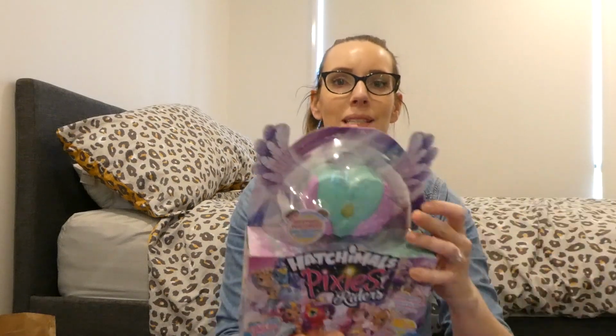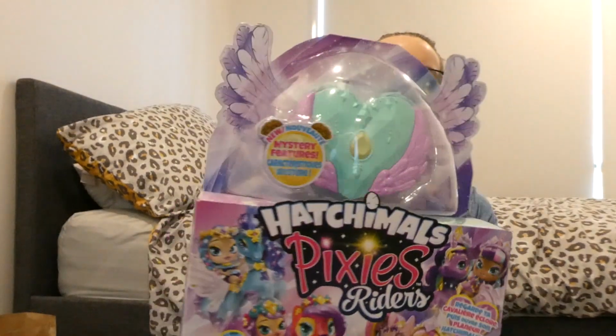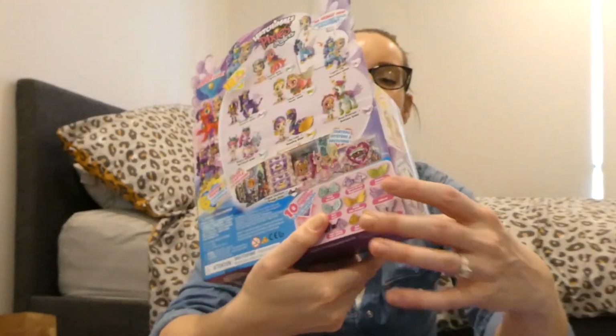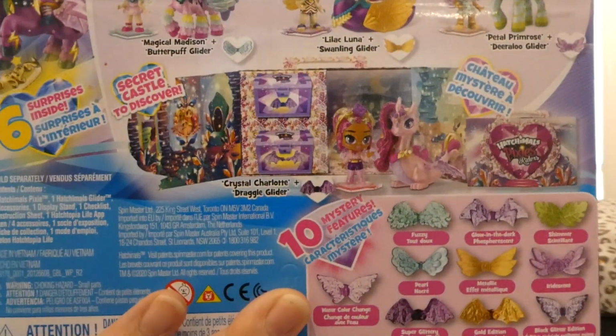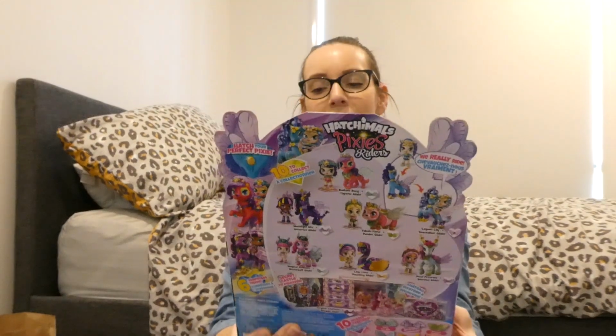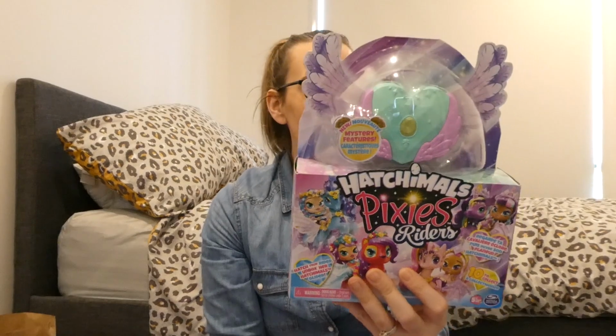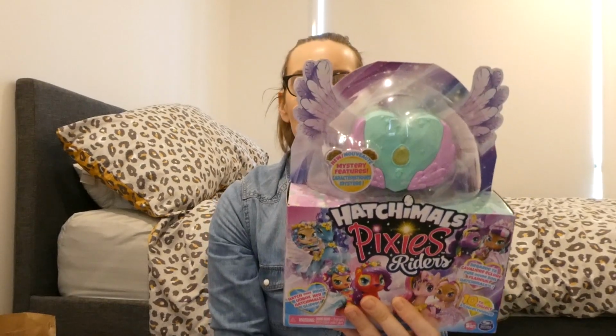So I'm home now. I thought I'd show you what I picked up on my trip out to get some stuff for our dance competition, as well as the birthday party that we're going to go to this weekend. So at Big W, I picked up, like I showed in earlier, the Hatchimals Pixie Riders. So I got the teal and pink one, and you can see here on the back it kind of opens up into like a little display, the bottom part of the box. There's 10 to collect, but it's supposed to come with 6 surprises inside and a secret castle to discover is what it says.